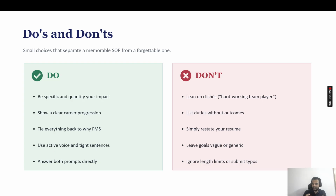Then you need to use active voice. I mean to say, you should say, I have done it. You should not say we. That's team. You should not say you did it as a team. You should mention that I have done it, I have cleared that part.